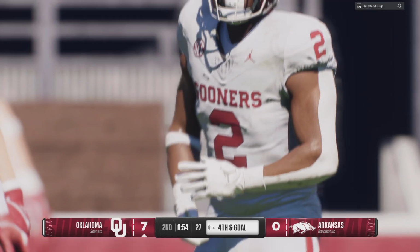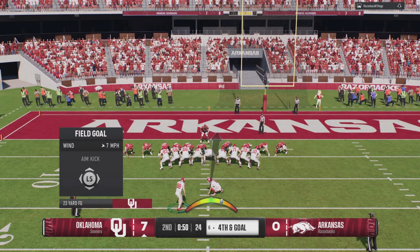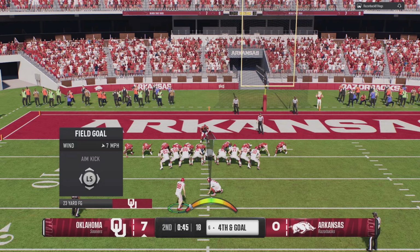4th down here. It's still early in the game. I'm not chasing points. Take the field goal, pay this drive off. And they have analytical cards nowadays that says the exact situation, what the score is, do you go for it or not? Look at the card, make the decision.